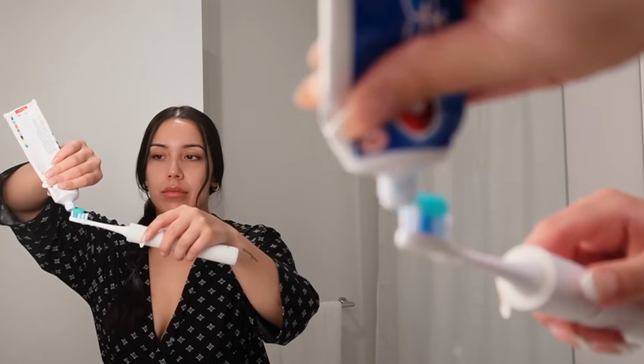We cannot forget about our teeth, so oral hygiene is key. I'm gonna go ahead and floss my teeth. I use the super floss because I have a metal retainer, and I'm gonna go in with some toothpaste and start brushing my teeth.